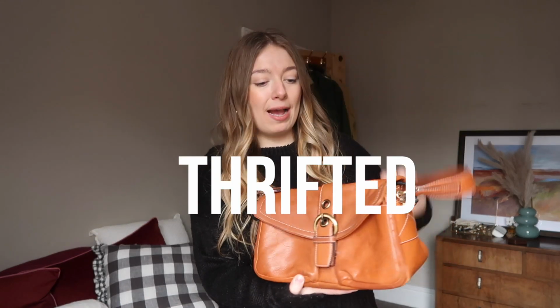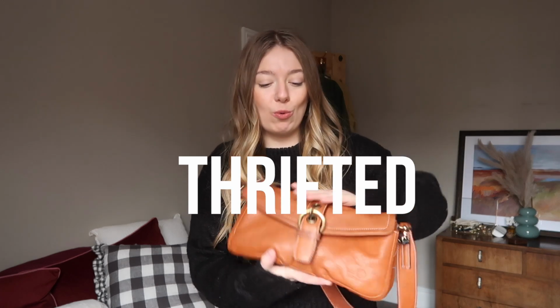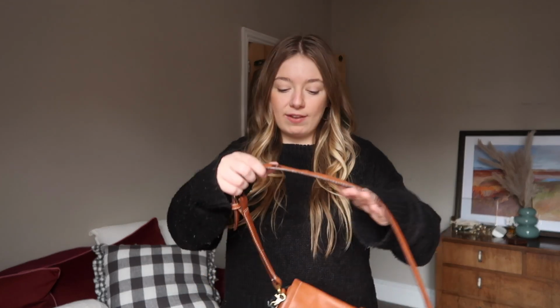Starting strong with a bag that I used many times. I've not been using it as much lately, and I don't know why, but when I found this bag in an Age UK charity shop, I just loved it. It was my first experience of actually enjoying a shoulder bag. Prior to this, I was always a crossbody bag girl. I wasn't really into shoulder bags, but I think because the strap is so big, it feels super comfortable, so I'm not worrying all the time about it falling down, even though it looks like it would fall down often, but it doesn't.